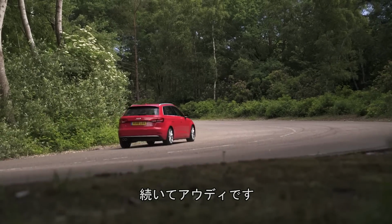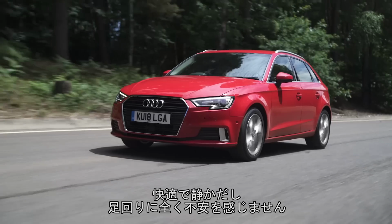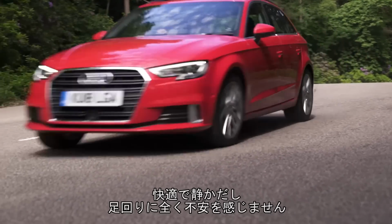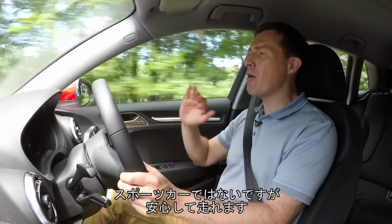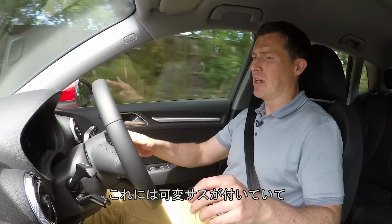And so too is the Audi. Whenever I get into an Audi A3, I'm always amazed at what a great all-rounder this car is. I mean, it just does everything in terms of the way it drives. It's comfortable, it's quiet, it's sure-footed. It's not exactly sporty or fun, but it can go down a road without any fuss at all. It's great.